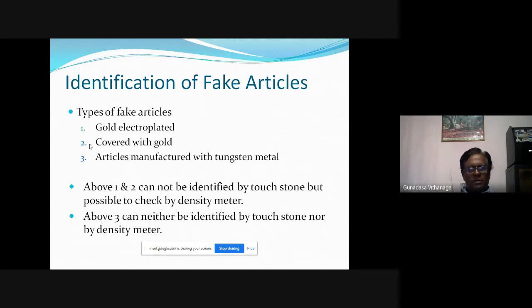Because usually, for the usual bearing of the item, this type of article is not made. That is why personal articles made of gold are a very good light given to us to understand whether it is a fake item or not.